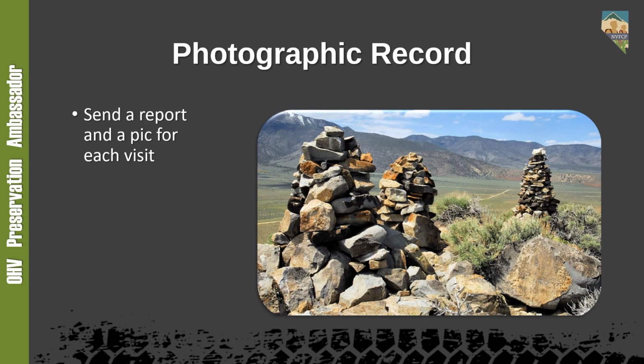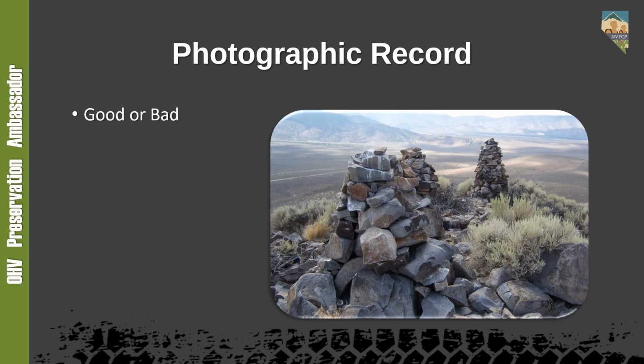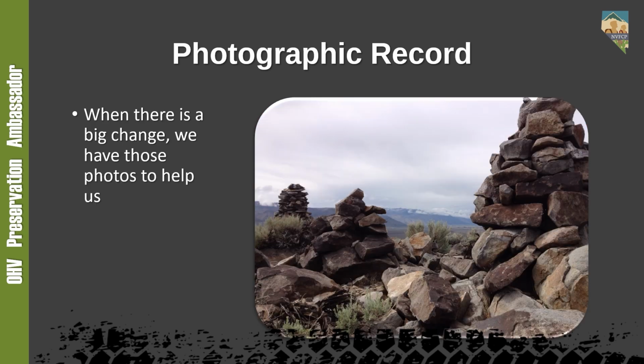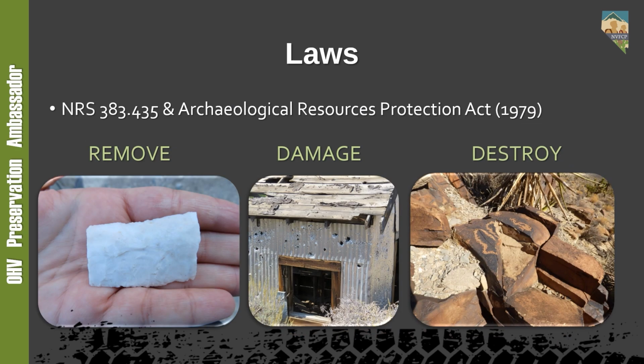So this is just an example, and we want you to send in a report and a picture for each visit. Everything looks good in this photograph. And this one too, we want those pictures, good or bad, and it creates a record. It kind of helps us understand what the site's been looking like, and that way when there's a change like this where somebody has toppled over one of these rock cairns, we have the photos to help us.